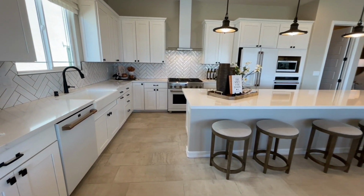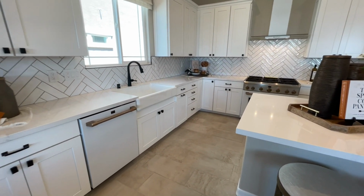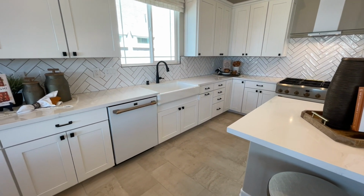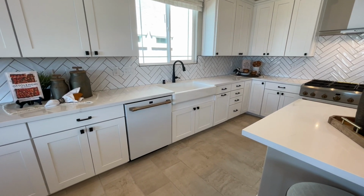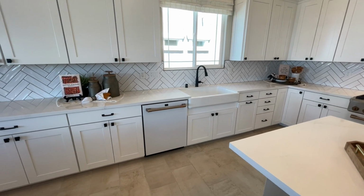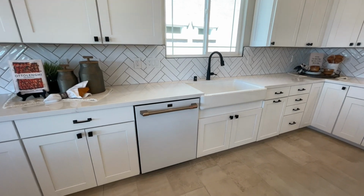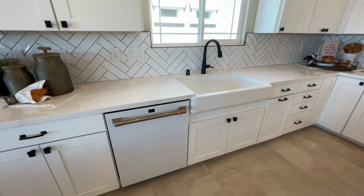But they did something you don't see too often. They did the matte white appliances. And I've heard people with such mixed reviews about it. Aesthetically, it's very pretty. It's really, really pretty. I want to know, would you do the white matte appliances? Or would you want black stainless? Would you want regular stainless? Let me know down in the comments below.